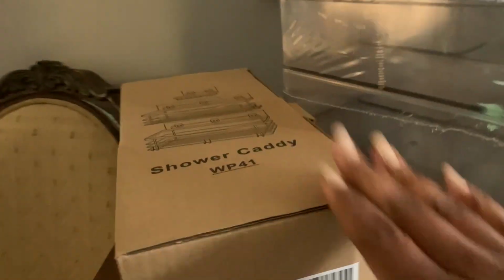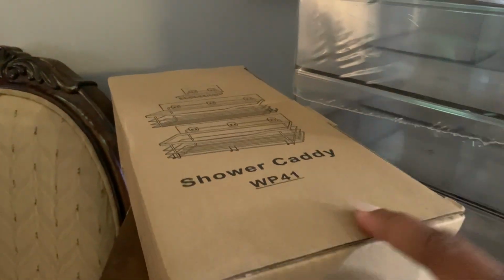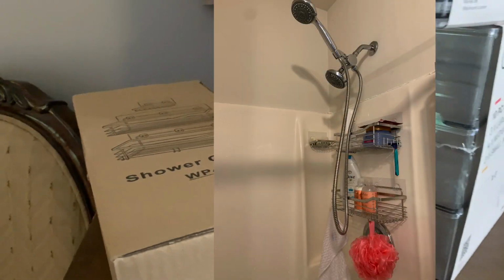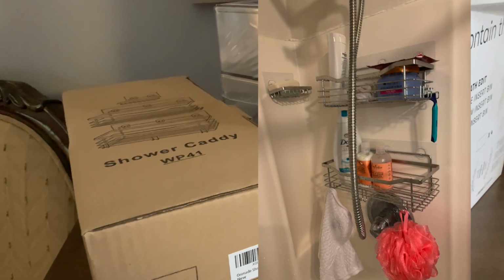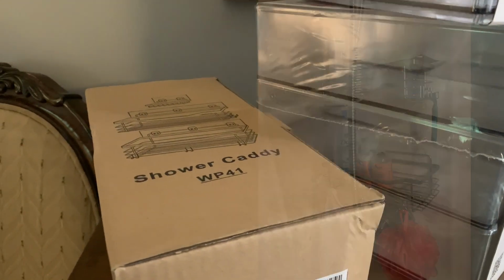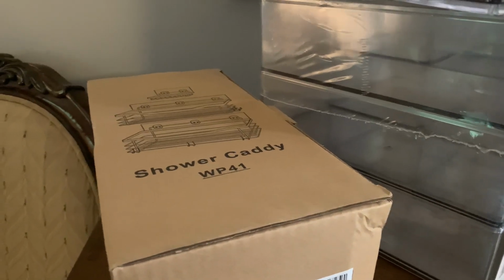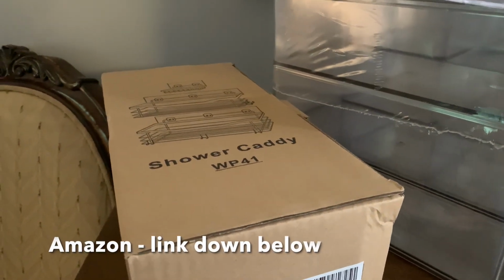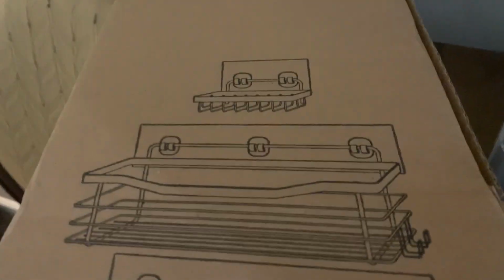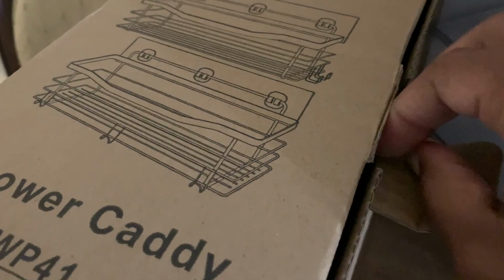Okay, then I got this shower caddy, y'all. I went on there looking for a shower caddy to hang over the shower nozzle holder thing at the top. And I was like, where have I been? Anyway, I looked at several of them, and this is what they look like. I'll open it. Well, I did halfway open it.